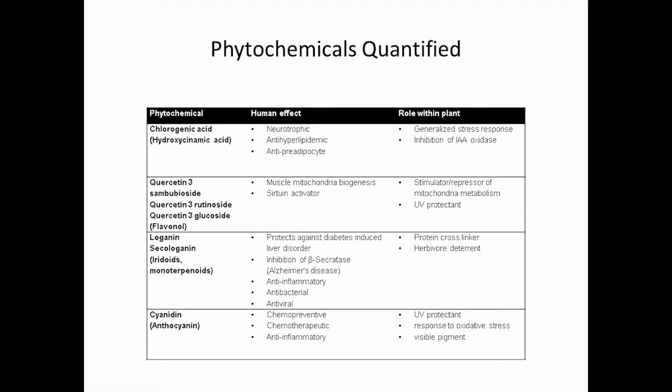Some of this has to do with the human effect of improving your nerves. But in the plant, it helps fight against stresses. This one has to do with quercetin, muscle, mitochondria. Mitochondria have to do with energy levels, and it does the same thing in plants, but it also protects the plant against UV. Right? This one has to do with the chemical with diabetes, and this one stops bugs from eating Haskap as much. Right?